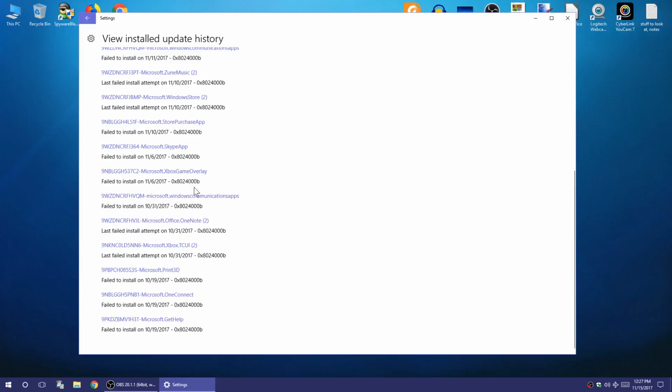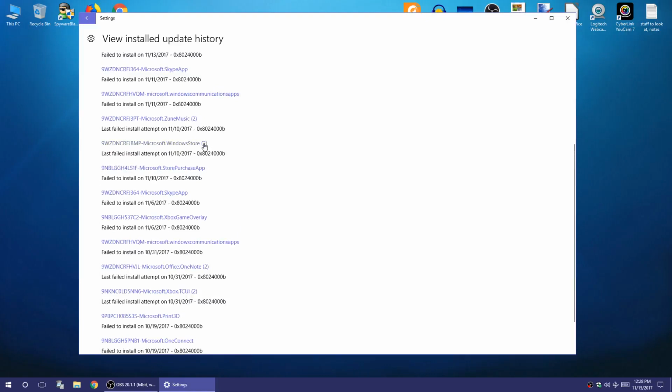Okay, you got all these little error codes right here. Failed to install Microsoft Skype app. Then you got Microsoft Store Purchase app failed to install 11/10. Then you got Microsoft Windows Store, last failed install attempt 11/10. But see, you got this little number two. I think that's how many times it tried to install. So maybe it failed twice. So Microsoft Windows Store last failed attempt 11/10.